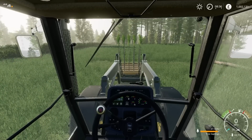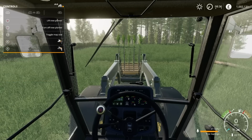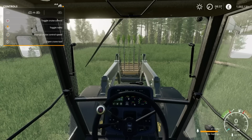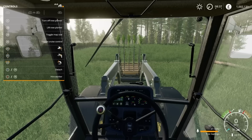That was something I did think actually. Let me just have a look at this. I did wonder. Turn off tree planter, cruise control. Yeah, can't actually. So I did wonder whether or not you could change whether it's pine or fir trees, but you can't. Never mind. It was worth a look.